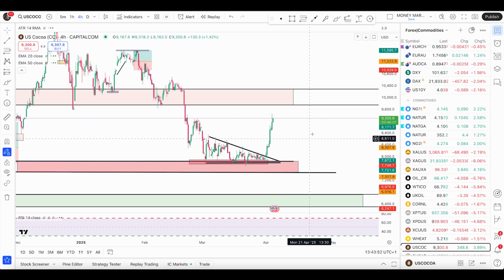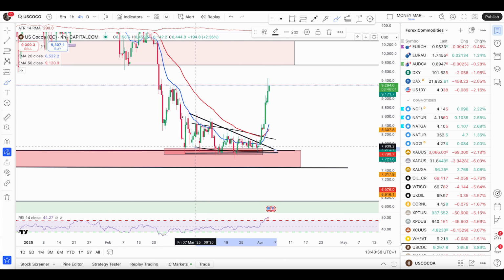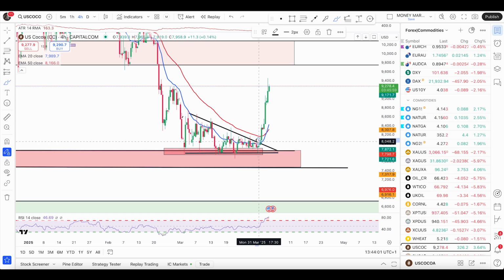Finally, we have US cocoa. US cocoa has pushed up now. If you have seen my last video, I clearly mentioned and marked this triangle pattern in front of you. If you have a break above or below, we're going to take those trades, and as you can see, that has happened. So let me show you a quick clip from my last video so that we can connect the dots from there.